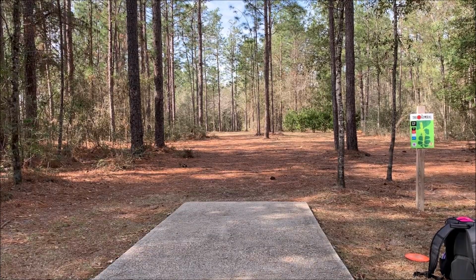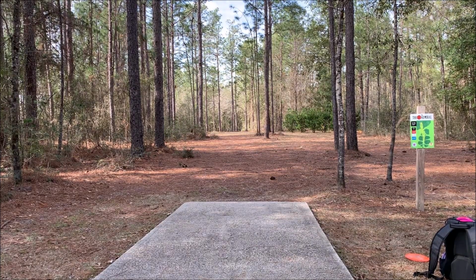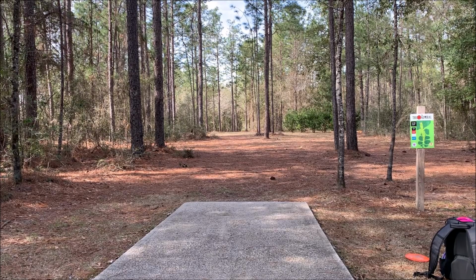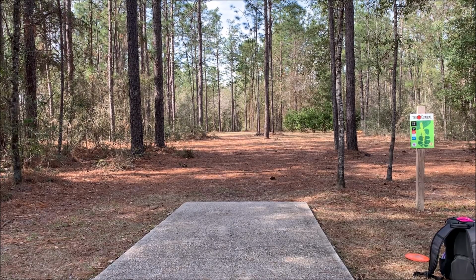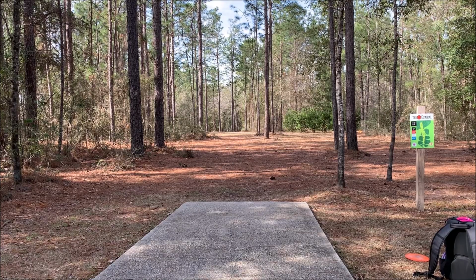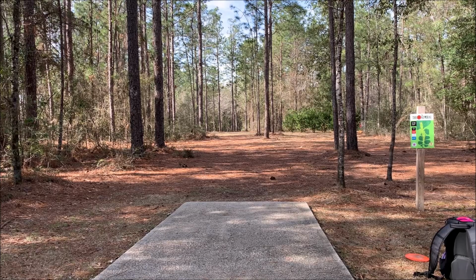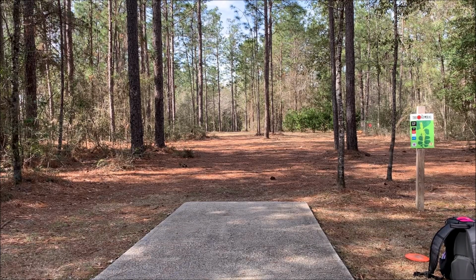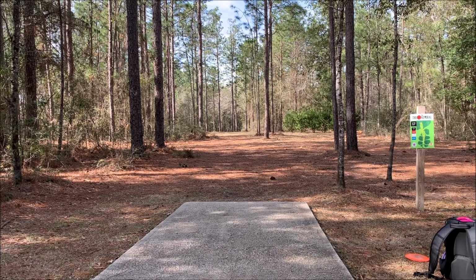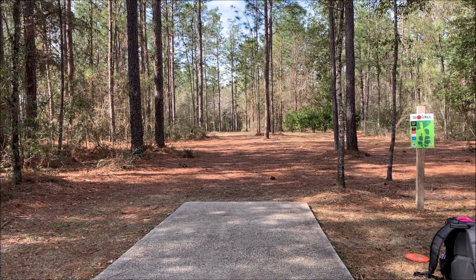All right, so now we're at hole 17, 580 feet, par 4. Definitely a couple different routes you can go here. I'm gonna try to go for the flex forehand route, where I'm gonna push a forehand to the left of this initial gap and have it break to the right when it gets further down the fairway. I think the right side of the fairway is a bit more open for approaches, so I want to be on the right side or center fairway at some point, but I definitely need to push far and not hit this first group of trees right in front of me.